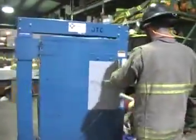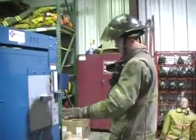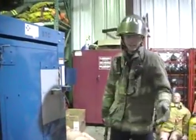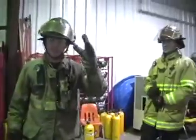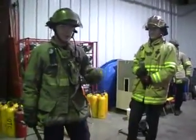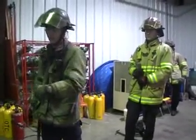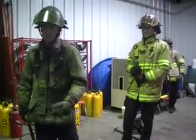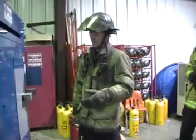Now we're going to close the door back for door control. And then we're going to be waiting. Now what are we thinking about? Are we waiting for a hose line? Maybe this was just a ventilation opening, so we're going to wait to set a fan. But we're still controlling the flow path. Now we know the door's unlocked, or we know the door's open. So if we need to open it again, we can do that.